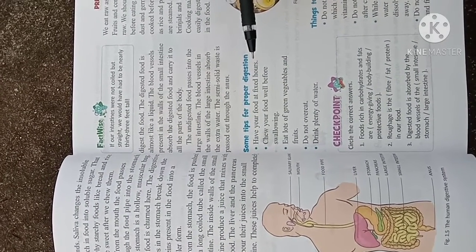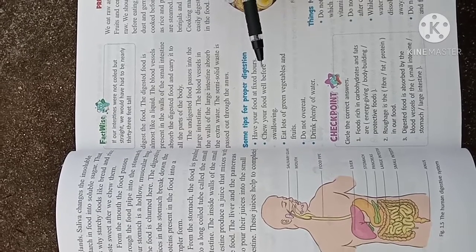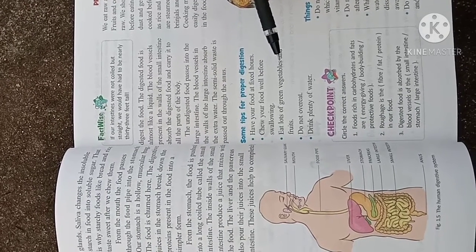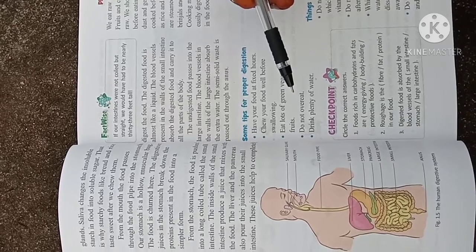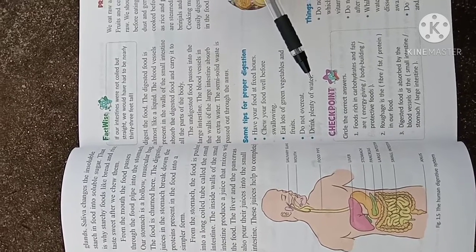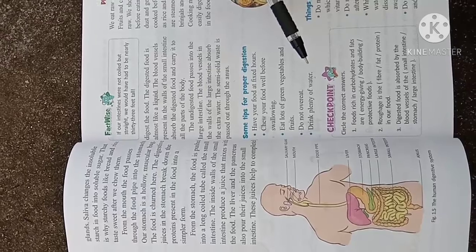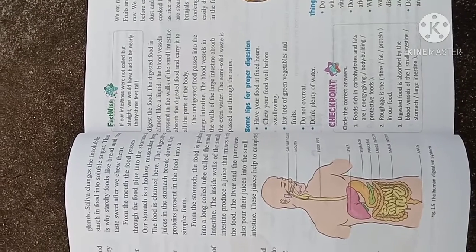We have to eat at a proper time and we have to chew the food and eat a lot of green vegetables, and we should not overeat and should drink plenty of water. Okay, this is about digestion.